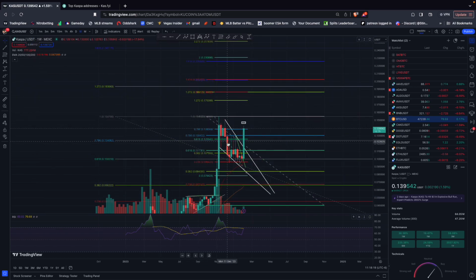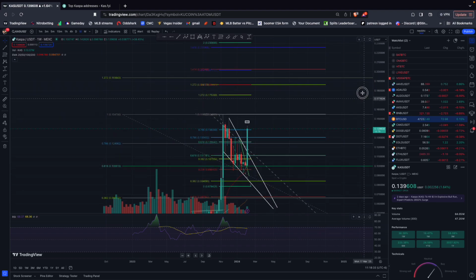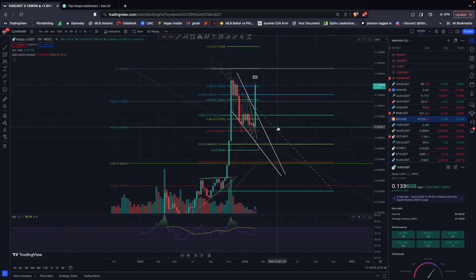We had a correction. Everyone got super bearish. KAS was fudding it hard. Oh, we're going to see the 7-cent level, 5-cent level. Oh, we could all the way come back down even under 5 cents. No, we can't, guys. So we made a very, very hard double bottom at 9.5 cents.